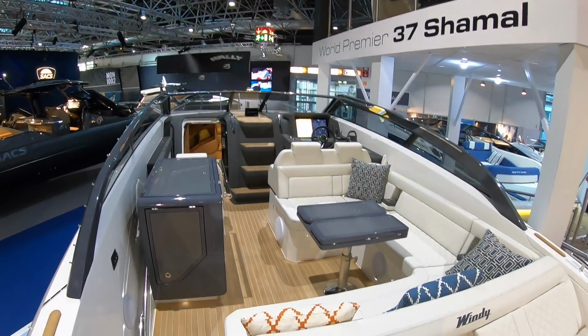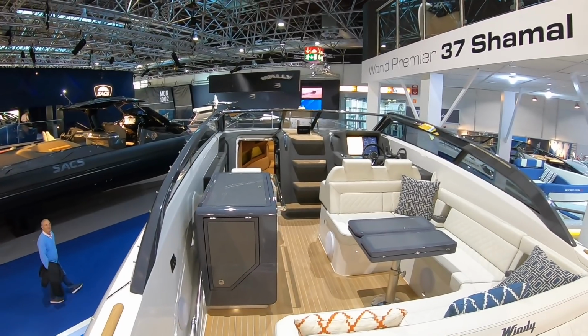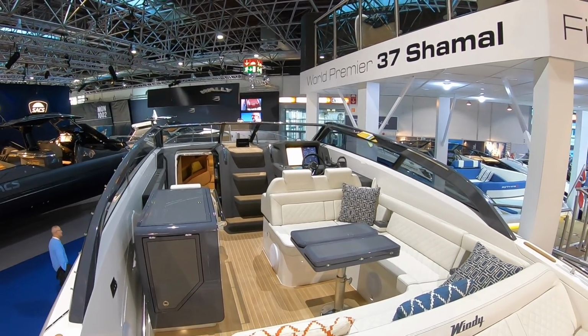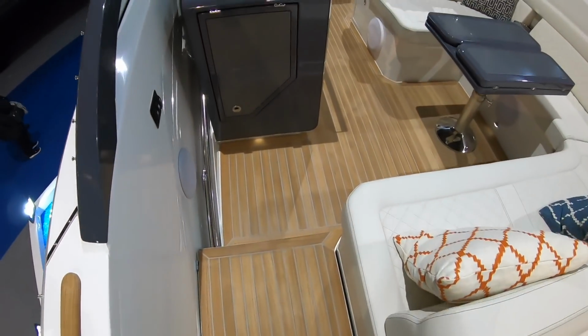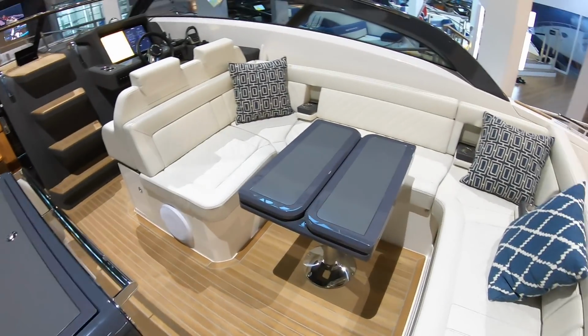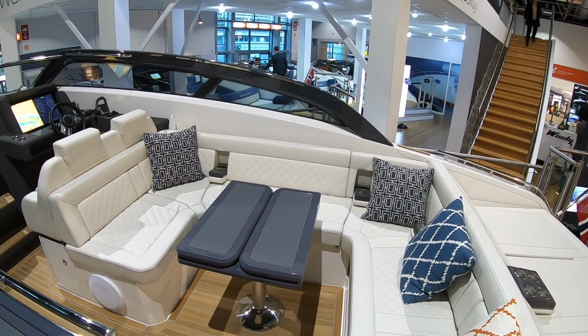The cockpit is full beam. It's quite a narrow boat, but there's no side decks. They've taken this right out to the edges, so you can actually get a decent amount of space in here and a decent amount of shelter because you're sat quite low in the boat. You can see as you come forward that we step down, and this is very much the living area of this boat. The downstairs, the lower deck, that's really for sleeping and toilet and that sort of thing.